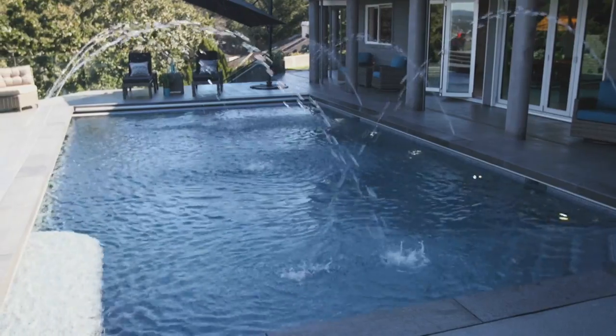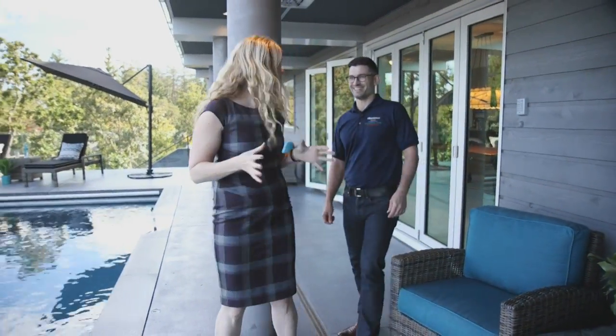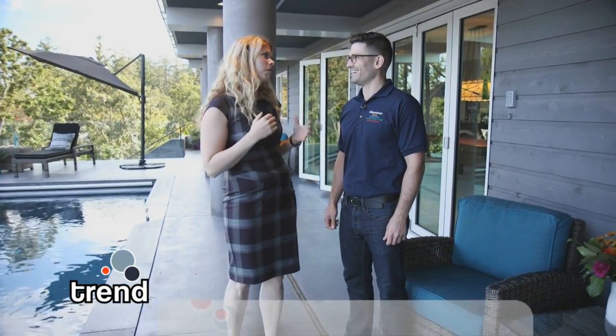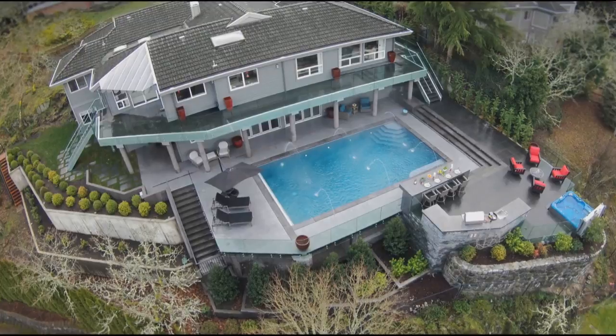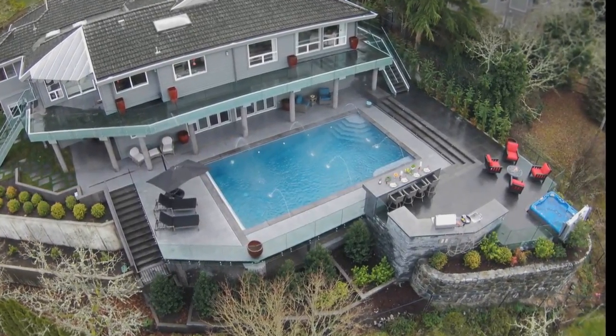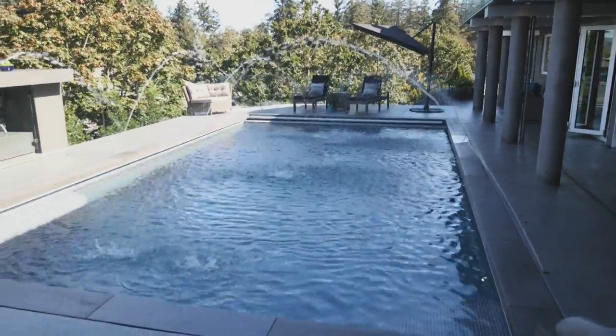This space is stunning. I've never seen a backyard like this. Actually, we haven't seen a backyard like this either until we built it. And you've won a few awards for this as well, haven't you? Yes, we have won awards for it, but most importantly, the customers are happy. That's always key.